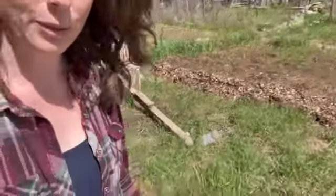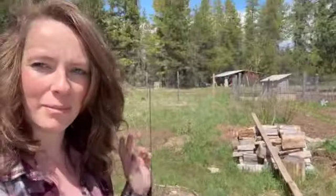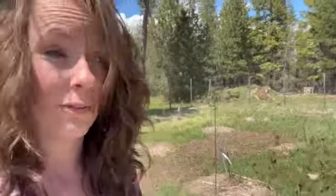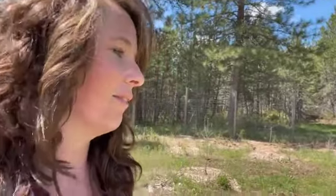We have another rhubarb over here. Rhubarb, comfrey. Those are like the main theme. They do super good, and the voles leave them alone. So you got to go. And daffodils. Those are the ones I have everywhere.